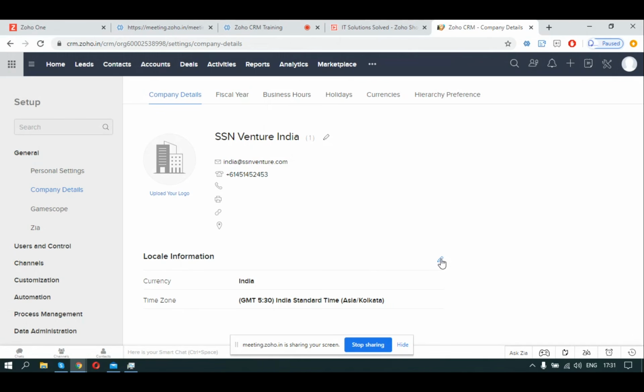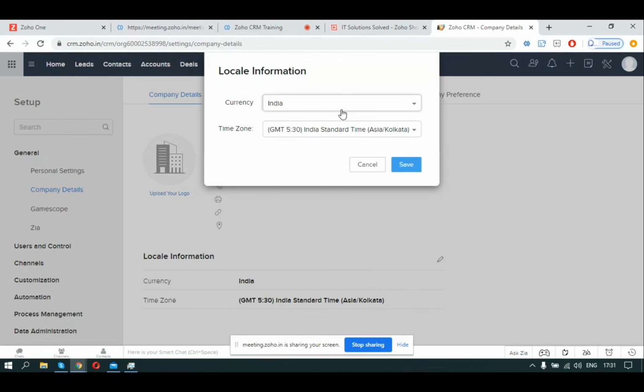Your local information is your location-based information of your head office. If your head office is located in India, let me just edit this to show it. You choose India and then you show the time zone. The time zone is equally important because when your branches are using this particular CRM platform, they all work under one time zone.